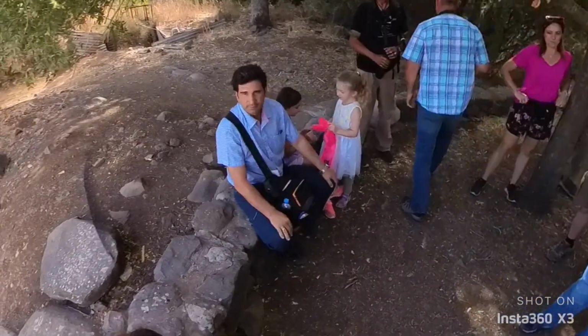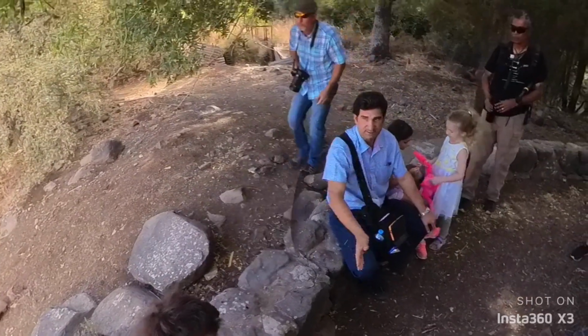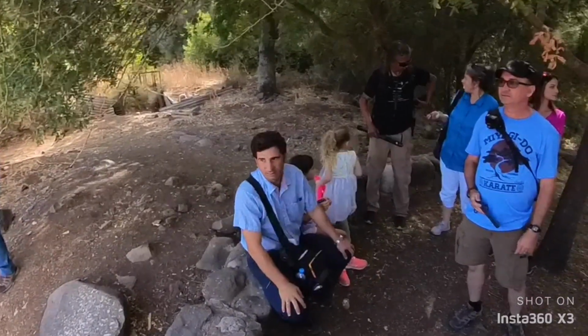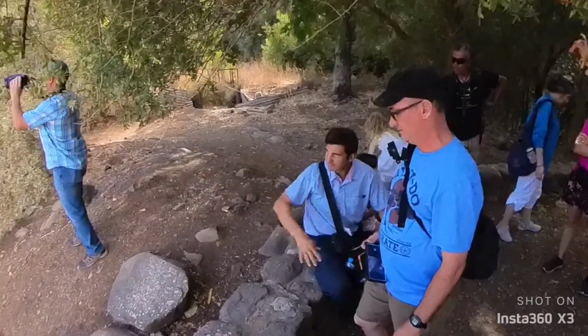Is that right there? That is that village that you see there. Half of it is on the Lebanese side and the other half is on the Israeli side. Those hills, everything you see, that is all Lebanon. So that mountain up there is Lebanon, huh? And half of it is.